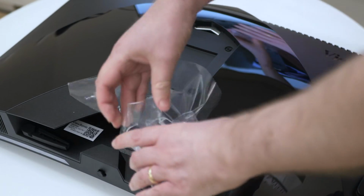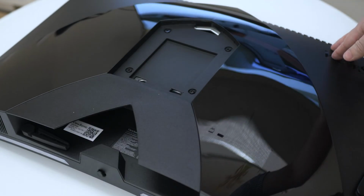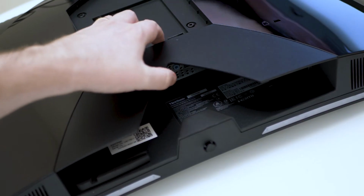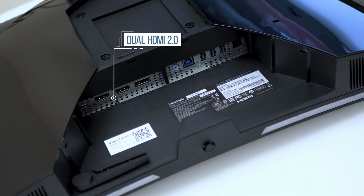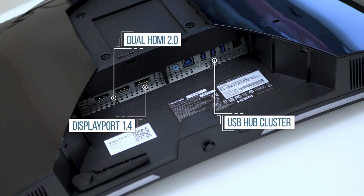You get a very sturdy metal support column and base, but you've got options here in how you mount the display using VESA standard stands. Pull away the ports cover here and you get an idea of the inputs supported. A couple of HDMI 2.0s, DisplayPort 1.4, and then a host of USB sockets, along with analog audio and power inputs.